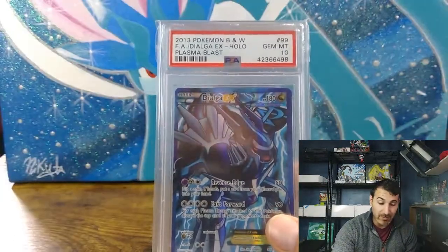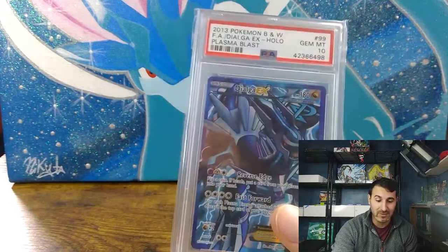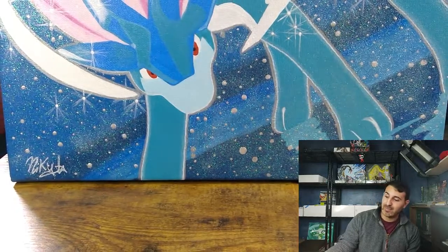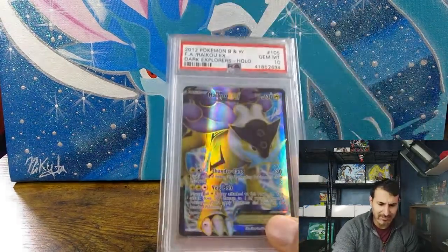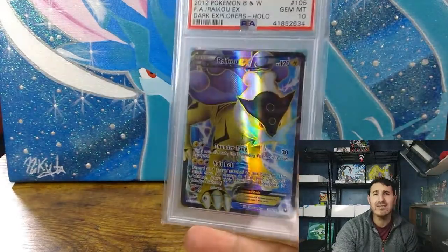Or no, I paid $40 for this. I just saw it, and I was like, that is a steal, absolute steal. And I've been getting some offers of about $400 to $500 for it. And I think this Raikou as well. This was a $150 to $200 card, and I think now it's selling for $800 to $1,000.